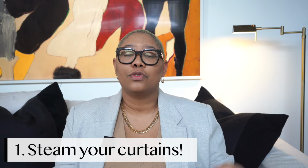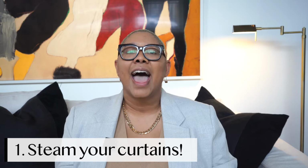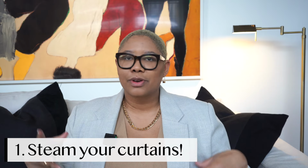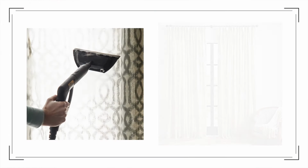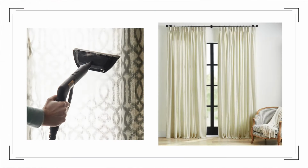The first way to make your home look super expensive is to take those curtains that you have and steam them. So wrinkles are kind of in right now, at least when it comes to the bedding. With the linen bedding, wrinkles are in, but when it comes to curtains, wrinkles are never in. Sure, you can have maybe a little bit of wrinkle in your overflowing curtains, but if you just give them a good steam, I promise you those pleats are going to look crisper, more defined, and so much more high-end. It's something really simple that can really go a long way.